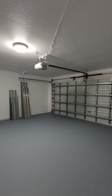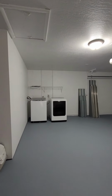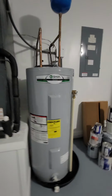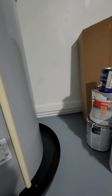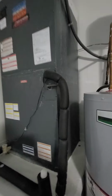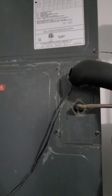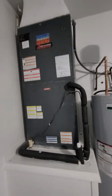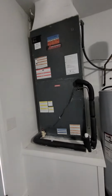Okay, here's the garage. There's some hurricane shutters for you there. Washer and dryer are out here. We've got the AC and the hot water heater. Let's see how old these are. No dates on that, but it looks pretty good. Let's see if there's a date on this one. No date on that either. They're all just serial numbers, which makes it a little harder. It doesn't look that new.